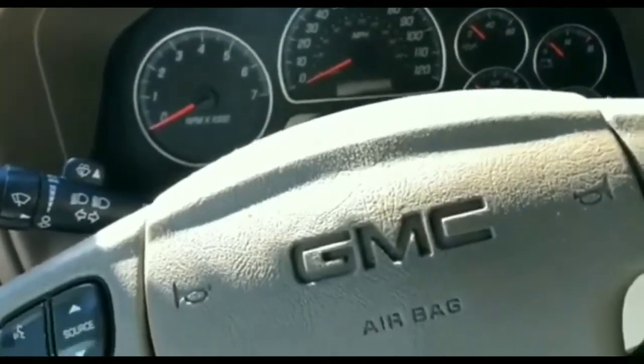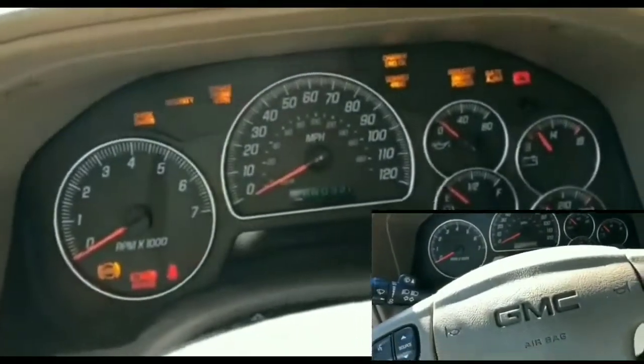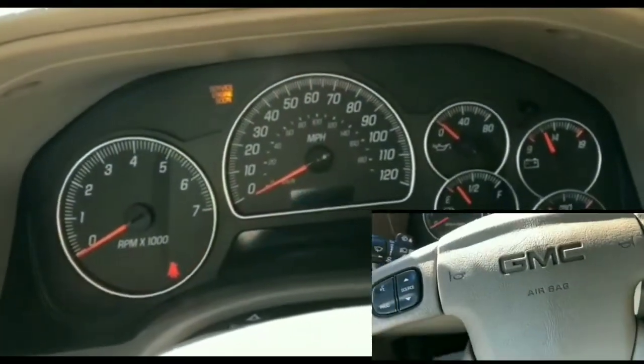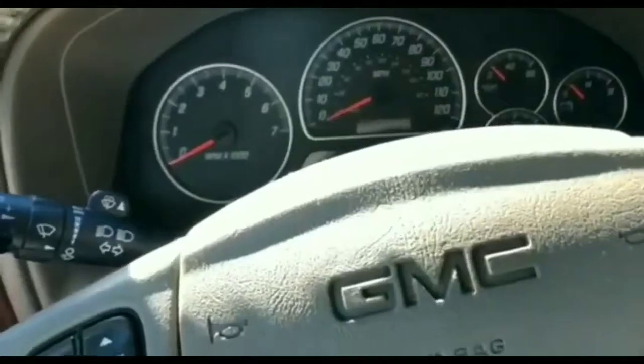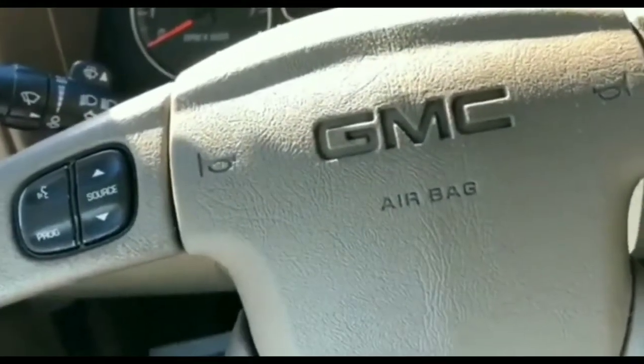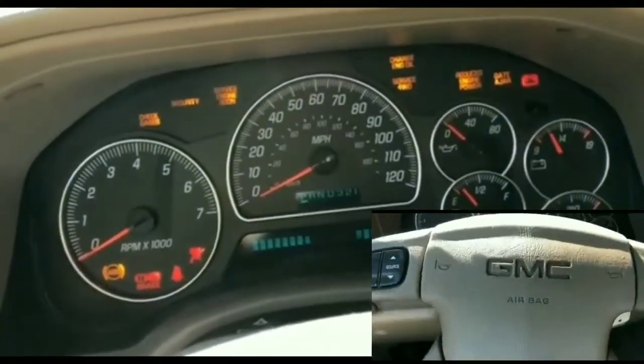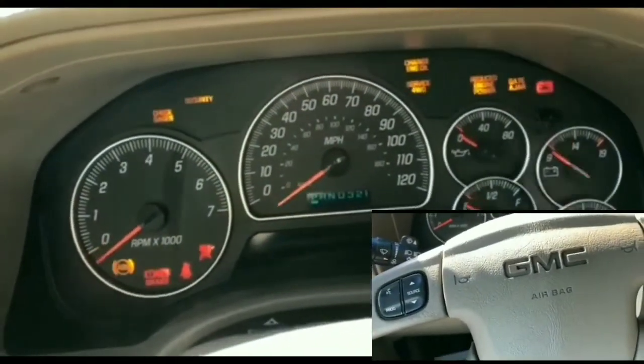The fuses. Basically, I was looking at the fuses, hoping it would be a fuse, because AutoZone is a couple blocks from here. Worst case scenario, I could just walk there, buy a couple of fuses, pop them in, and drive back home. All right, so I'm looking at the fuses, and everything looks good. Nothing looks burnt.